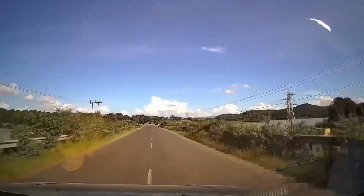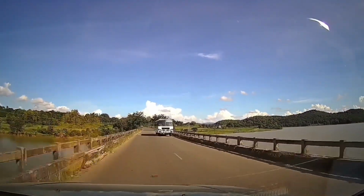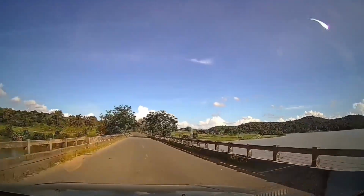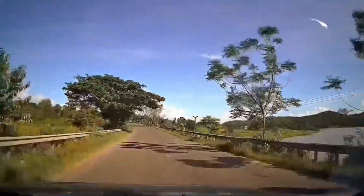On both sides of the road, we can see these beautiful lakes all around while driving through Koraput. We will soon plan a weekend trip to Koraput and share our experience with you guys.